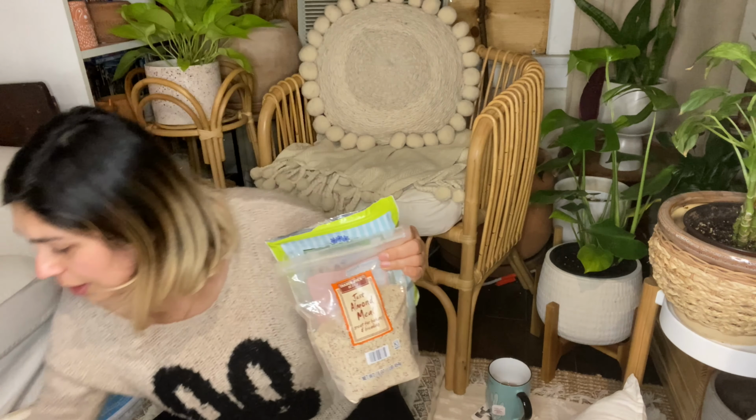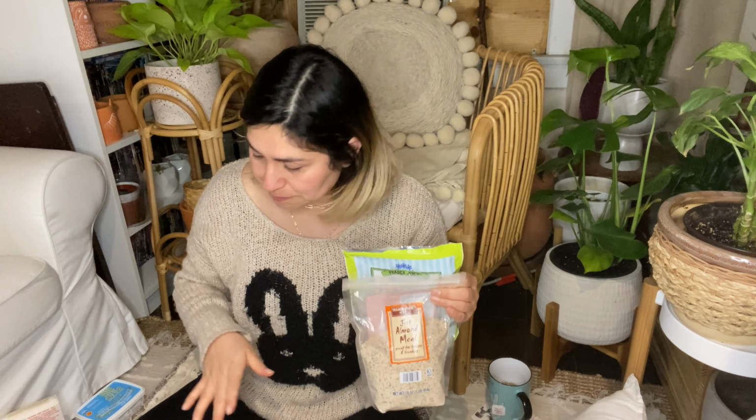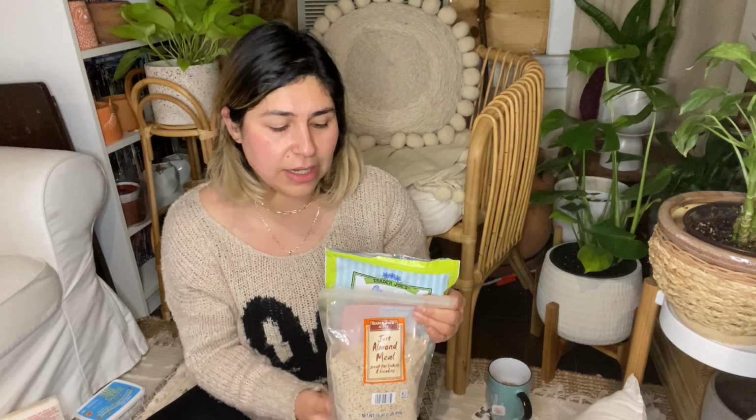Next up, these two go hand in hand. Definitely you can get these elsewhere. This is not like a Trader Joe's exclusive. Obviously the ginger turmeric tea, also not a Trader Joe's exclusive. However, it is very well priced. But as far as everything else that I've shown you, I can only find it at Trader Joe's.